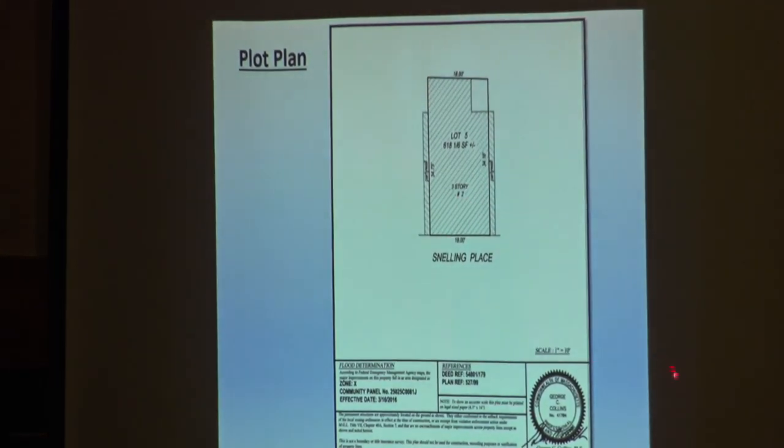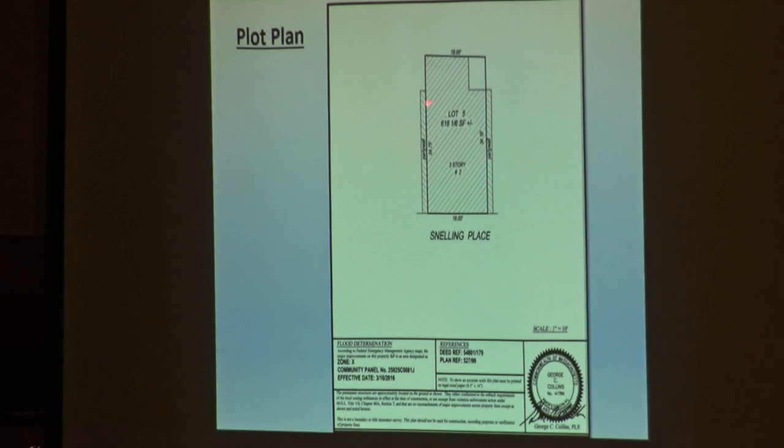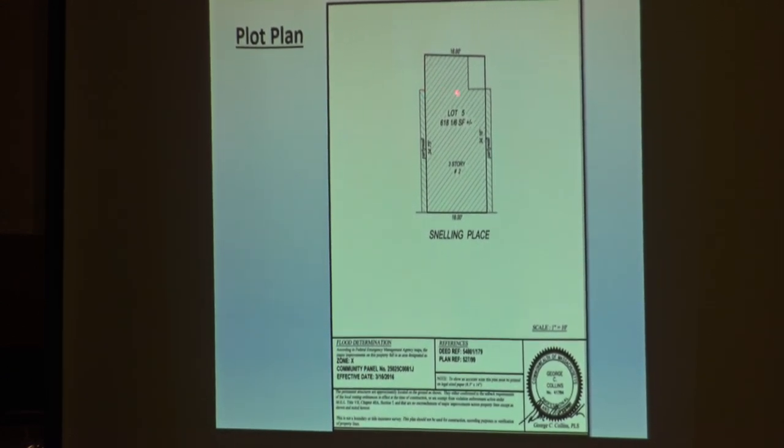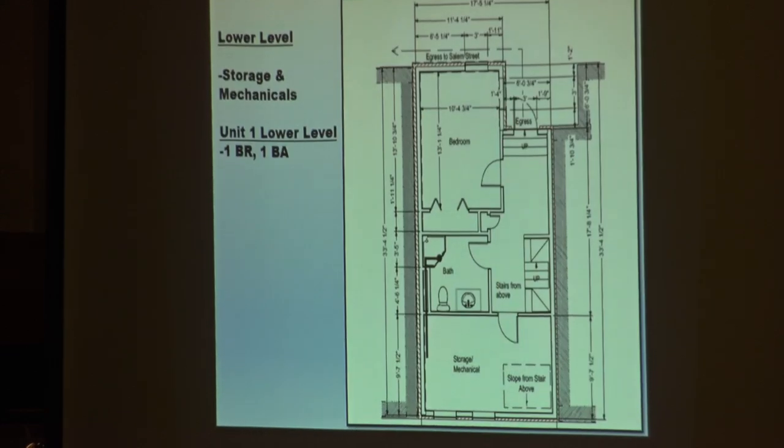This is a plot plan done by Boston Survey, George Collins. You can see the lot comes out, jags in, and then it goes out. So the 1-story addition will go right to that line there. It's not going to go all the way back. From here to here, it's about 6 feet.